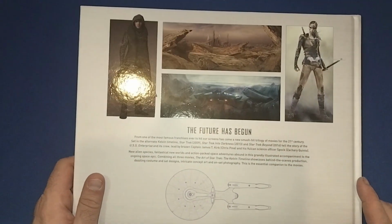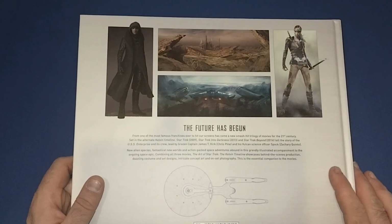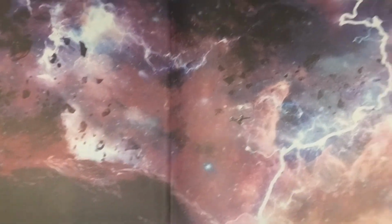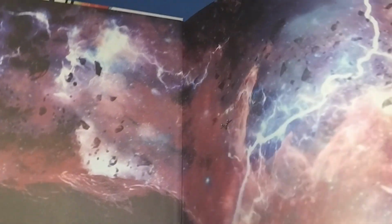And then on the back, a little bit of artwork of Khan, and then the lady from the third one. A little write up again on the back. No slip cover on this one, but look, we get some beautiful artwork there. Enterprise right there. I do enjoy these movies.